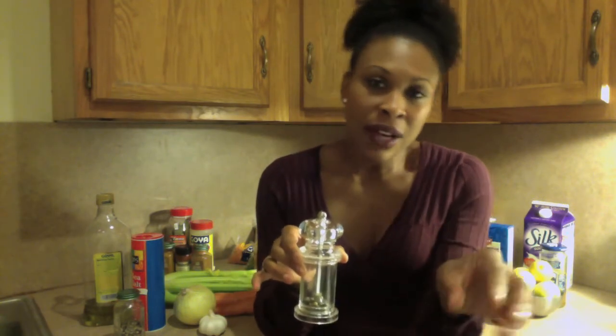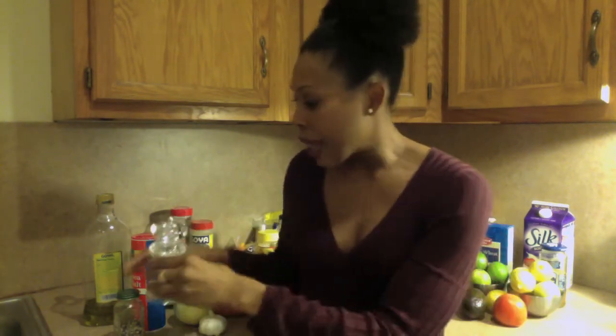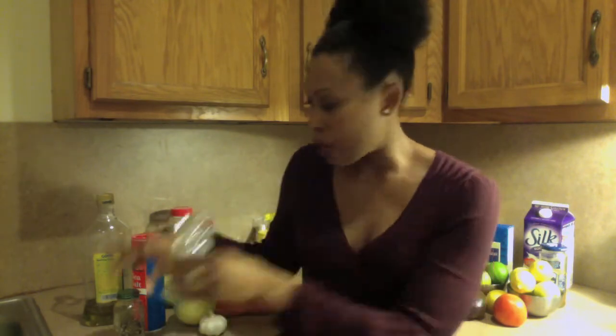I use pepper in a pepper grinder when I'm cooking because it comes out kind of fine, but also a little coarse, and it's right in the middle, and that's how I like to cook and add my pepper. And as you can see, we're running out, and you can just get this, which is organic, to fill up your pepper grinder. Okay, the starter.